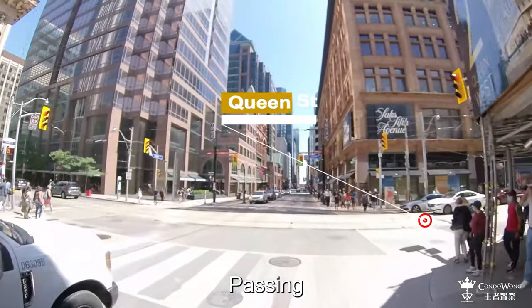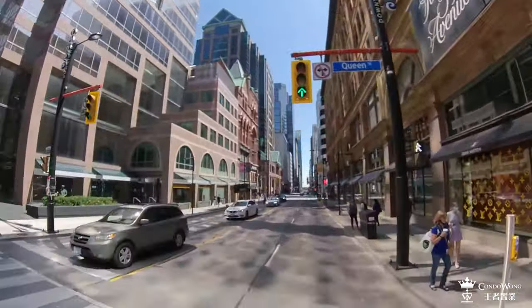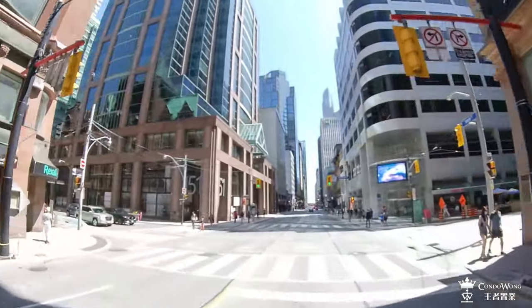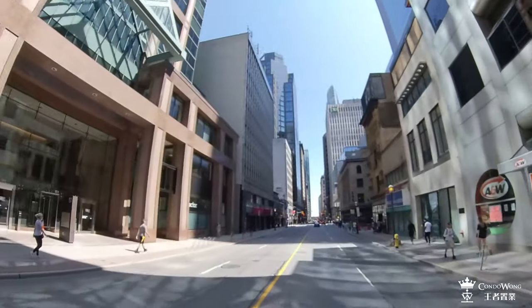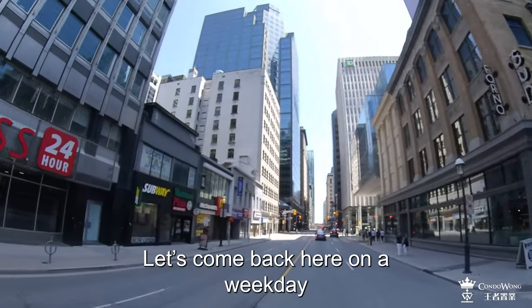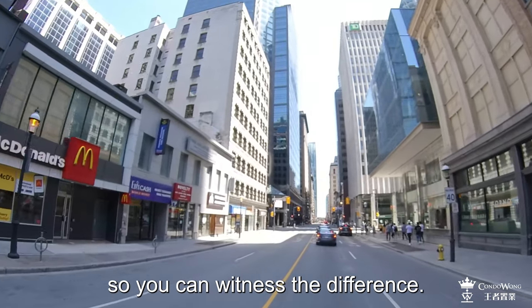Passing Queen Street. We are now entering the financial district. It is pretty quiet here because it is a Sunday. Let's come back here on a weekday after the office towers reopen so you can witness the difference.